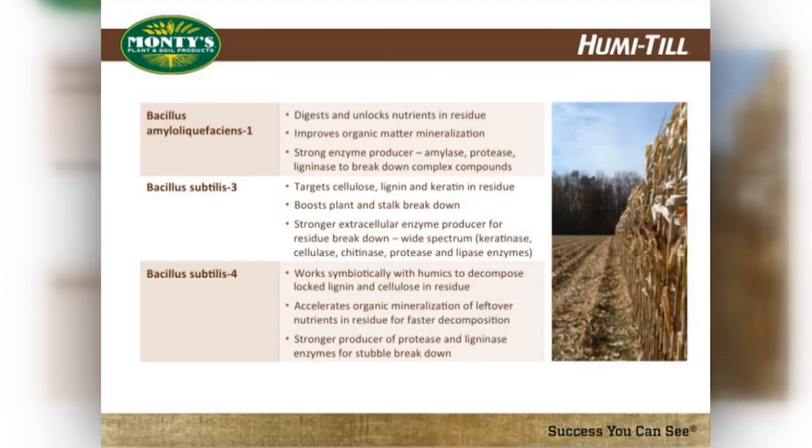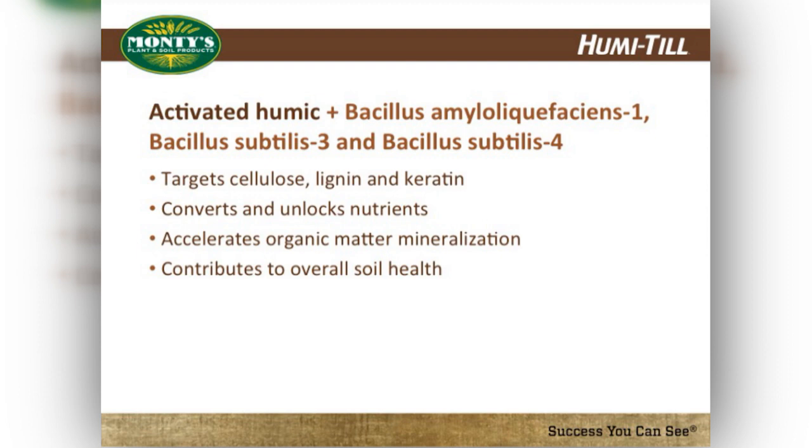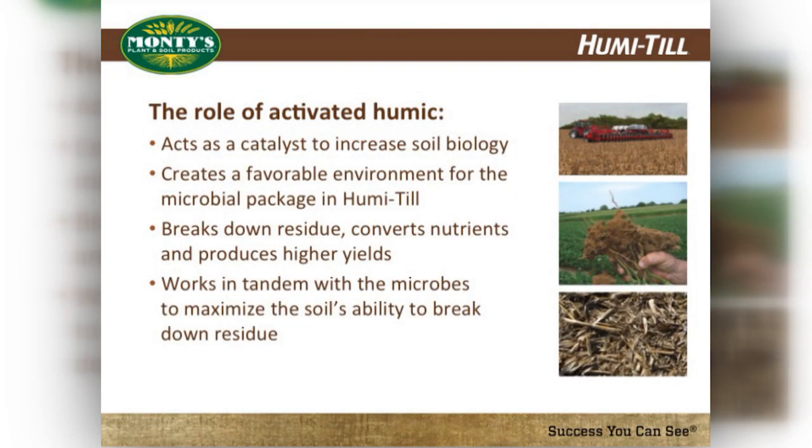Introducing Humi-Till. Humi-Till is a specific blend of microbial digesters of lignin, cellulose, and keratin, and when active in the soil, works hand in hand with soil enzymes and other soil biology to expedite the decomposition of today's highly complex crop residue. The addition of an activated humic to this microbial package significantly accelerates what otherwise may take years to happen. In addition to targeting cellulose, lignin, and keratin, this product will help convert and unlock nutrients in residue and soil, accelerate organic matter mineralization, and contribute to overall soil health.